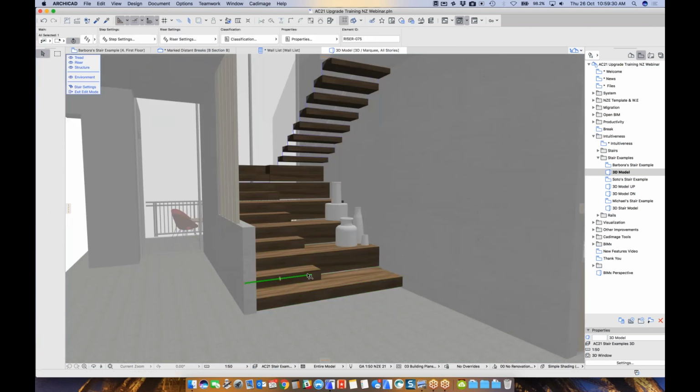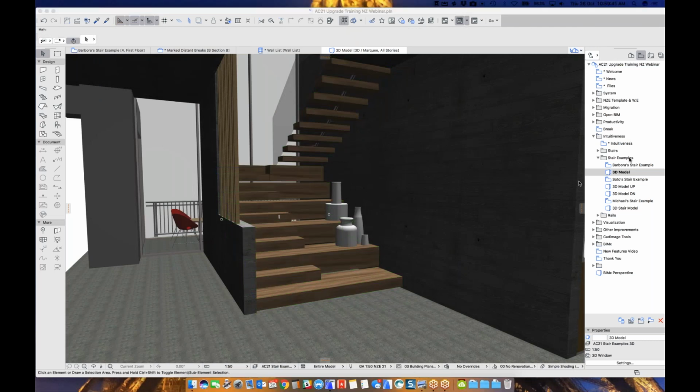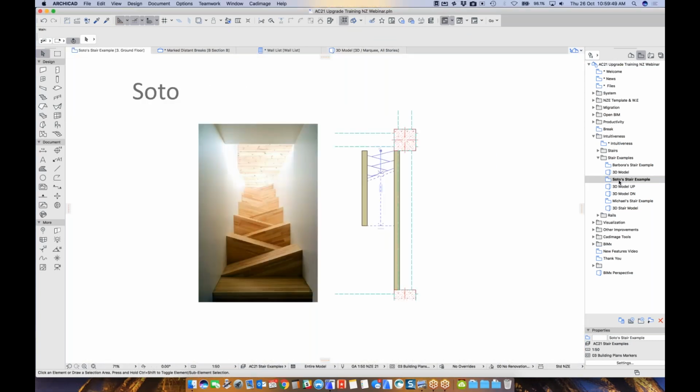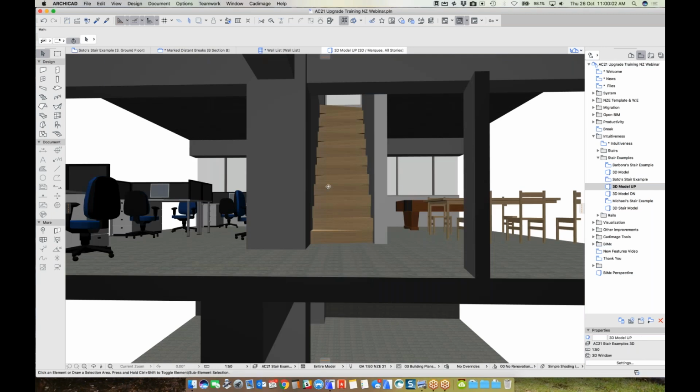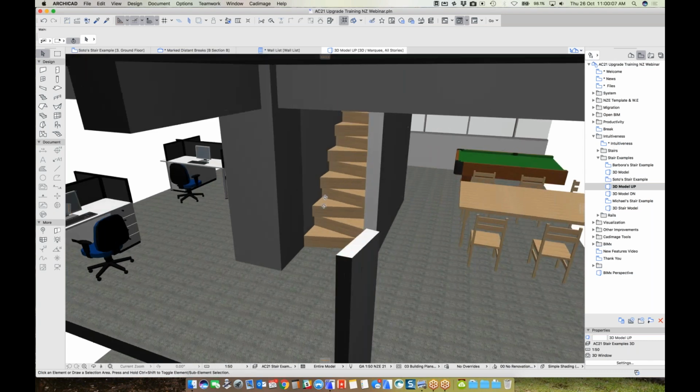So each one of these treads is a different size and a different thickness. Very, very simple once you've realized how it was done. Soto, before he left, saw a little picture and asked, why can't we have these in New Zealand? So I kind of had to explain the building code to him. It's probably why he's gone to Spain. But we could actually have some of these nice looking stairs in our models if we wish to do so.